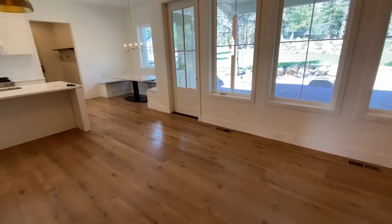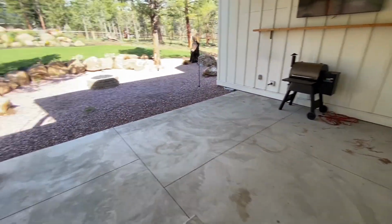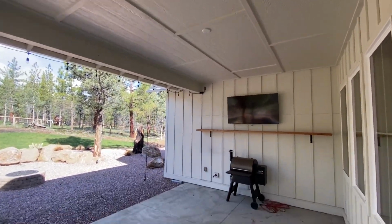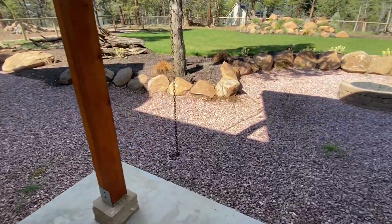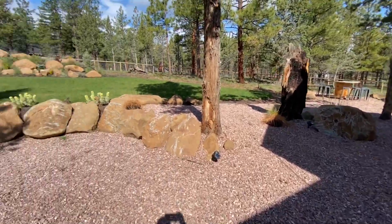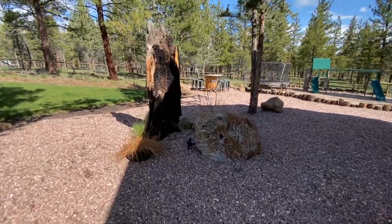Okay, let's go outside. We have a really nice backyard. We have this nice, large, covered patio with a concrete slab here. We have uniform gravel throughout. We have a gas fire pit. There is a little bit of a grade to this backyard. I'm assuming you can see that in the video.